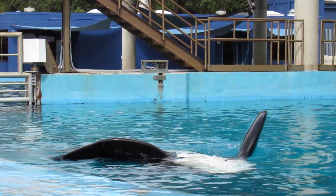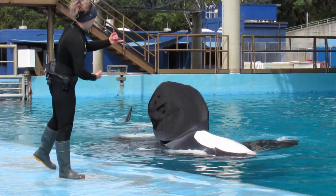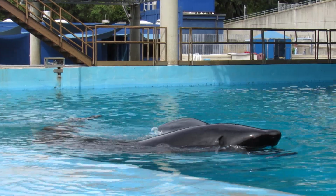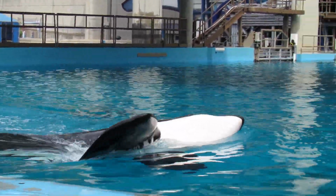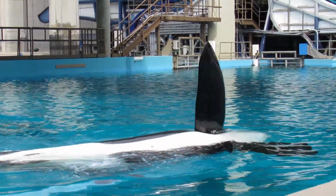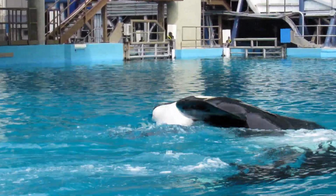But they can get all kinds of other fun stuff. Kai got a big old handful, a little mouthful of ice right there. Ice is a really fun treat for him. They can get other fun things like ice, they can get jello, they can get toys to play with, they can get back rubs, belly rubs, all kinds of really fun things to draw lots of positive attention to those correct behaviors.